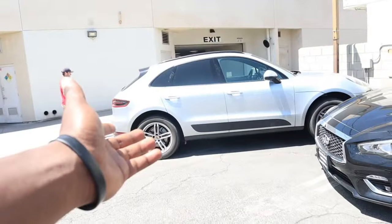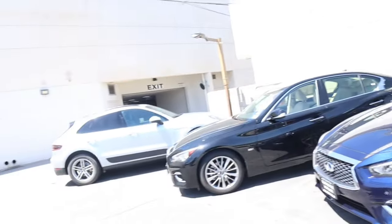I don't know why this Porsche is over here. So yeah, y'all stay tuned though. The guy said he's about to go get the keys. And yeah, I don't know.